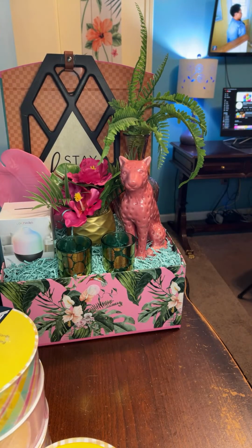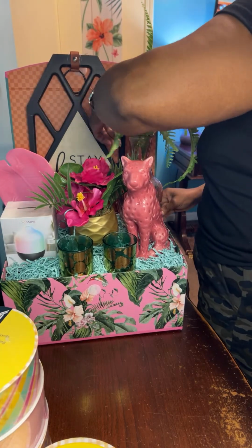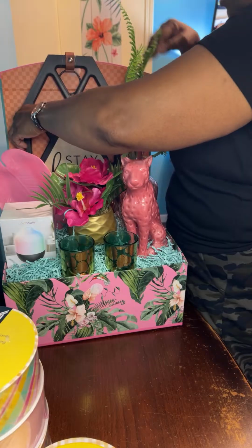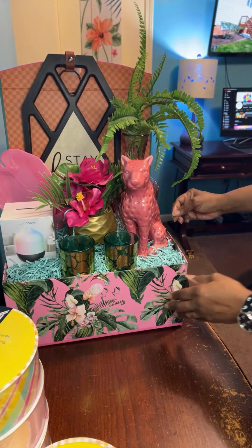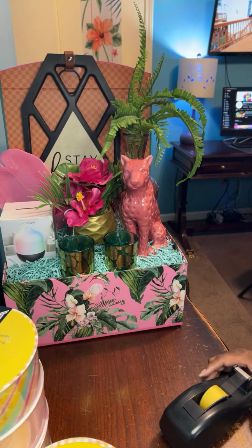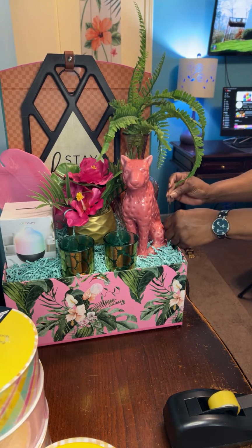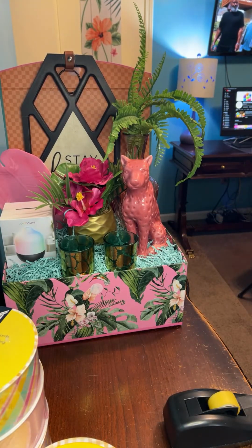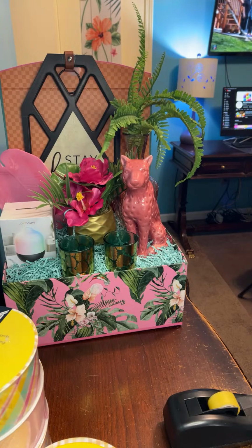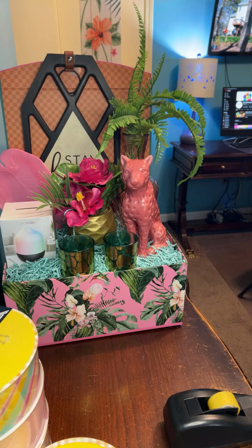Let's see. Looks like this kind of moves those on. Okay, that's fine. Yeah, that's good. That's what I was just looking for, Stephanie, some green ribbon. I don't think I got none. I got some green, but it's the 1.5 inch. Let me double check and make sure. The only green I have has white polka dots on it.